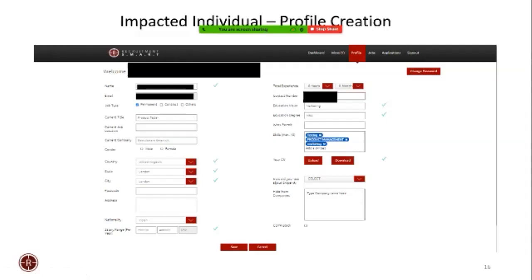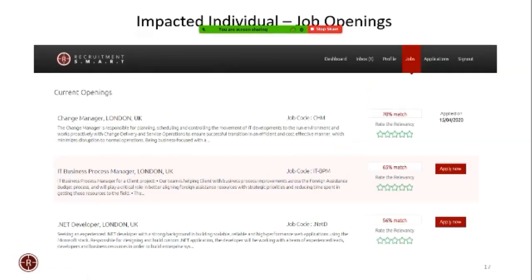Once this is done, they can click on save and their profile is created. Now if they actually want to have a view of the number of job openings, they can click on the jobs profile and they would be able to view that these are the current job openings and this is the match that they have based on their profile.